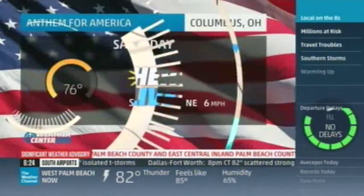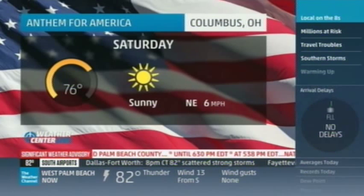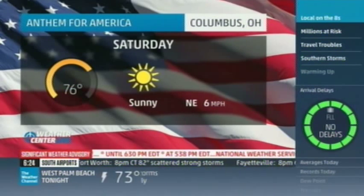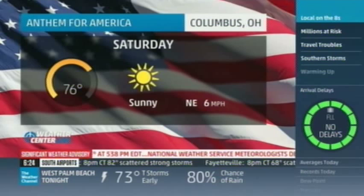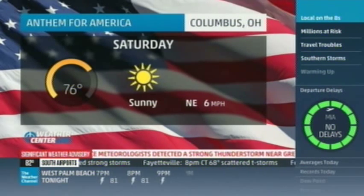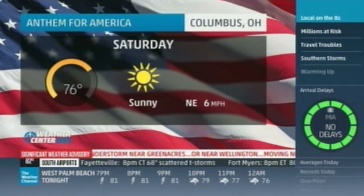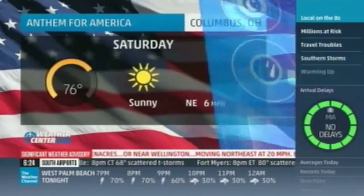Plus, it is another weekend in June. We've got your weekend forecast. Also, it's Flag Day on Saturday. Lots of things going on. It's time to be patriotic. Wear your red, white, and blue. Columbus, Ohio, we've got the Anthem for America going on. It looks like a beautiful day for this. Sunshine and temperatures in the mid 70s. Get out there and enjoy. We'll be right back.